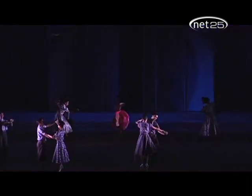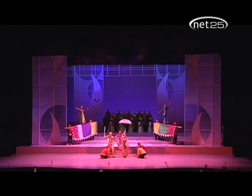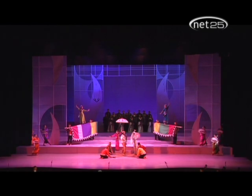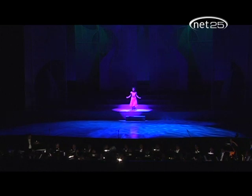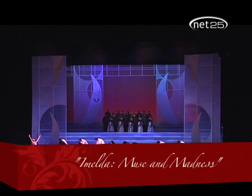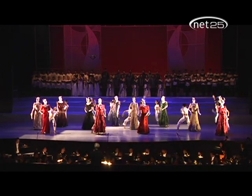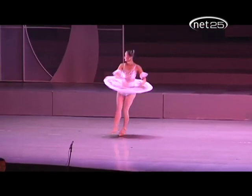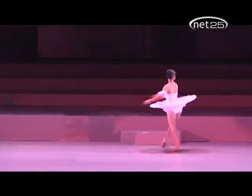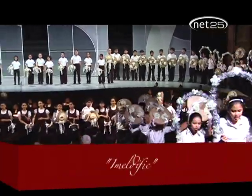Serving as a pin to Madame Imelda, the second act incorporates imagination and history. It captures the spirit of an age and the distinct sensibility of a woman who has shaped so much of our culture. Entitled Imelda, Muse and Madness, it is a mix of music, dance, solo and choral singing, performance arts, fashion, and auditorium. There's only one word to describe it: Imeldific.